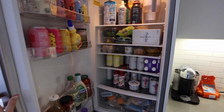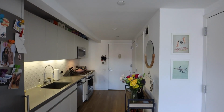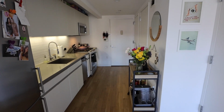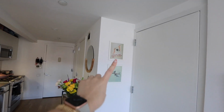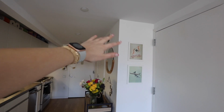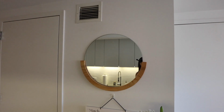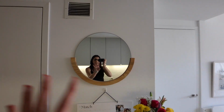This is my fridge. I really liked that when I was looking at the apartment. We're actually gonna backtrack a little bit. Right now I'm facing everything, which the lighting's a little bit better in this direction. These prints, by the way, are from Very Real Fantasy. It's an Instagram account. I framed them myself with Amazon frames. This mirror is from Umbra, but I think it's from Dormify back in the day. I really do like it. I just needed something on the wall there.